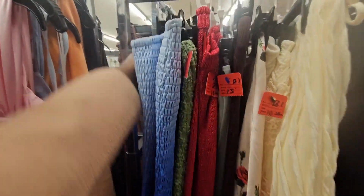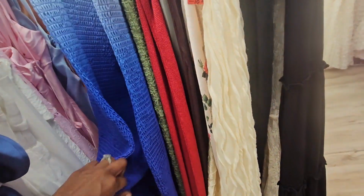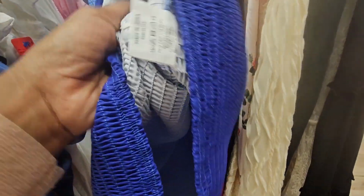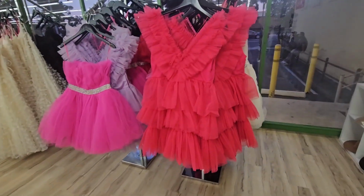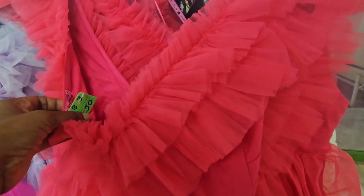They had a ton of dresses, gowns from Princess Polly, boutique brands that I couldn't look up, so I passed on, but really cute stuff that I might consider wearing myself, but I just couldn't look it up. And you can see there, I was trying to show you the RN number. It's hard to show you one-handed, but like I said, I didn't have service.